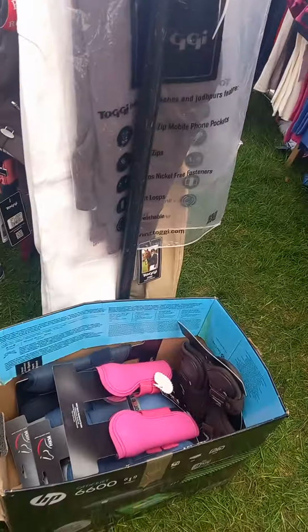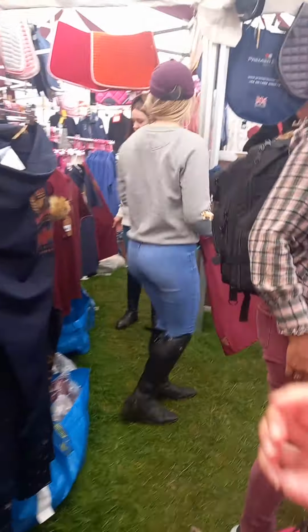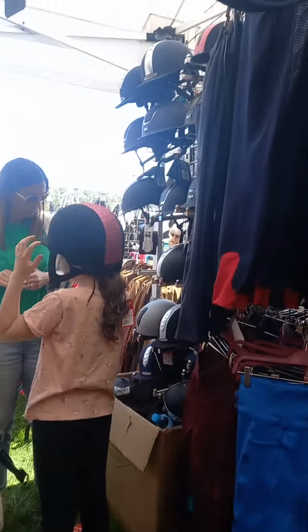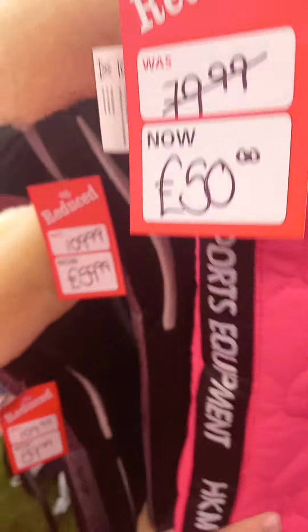Should I pause it? There are also some nice horse boots here. I like this pink one. There's loads of nice things. And here there's more numbers up there. What's down this aisle? Trousers. And those helmets over there. That's so nice. And then there's a nice bit here. These go on top of the number, but under the saddle.